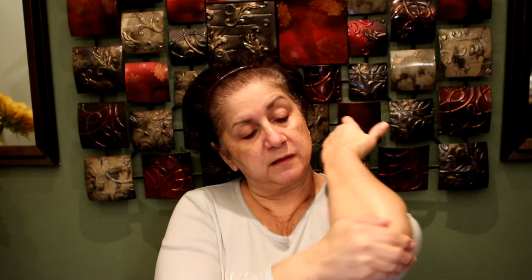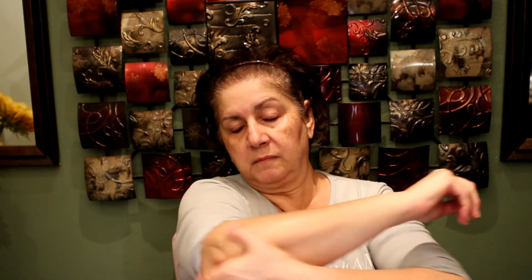And then what's left on my hands, I usually carry it to my elbows, the back of my hands. I don't waste anything. Anything that I use on my face or my neck, it goes on my hands also.